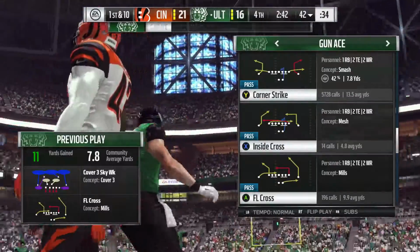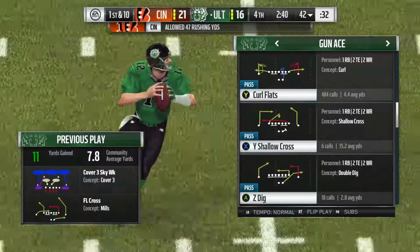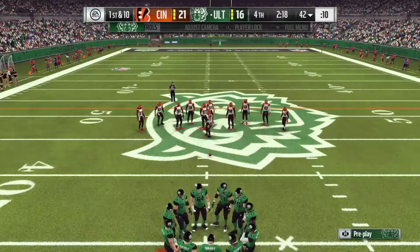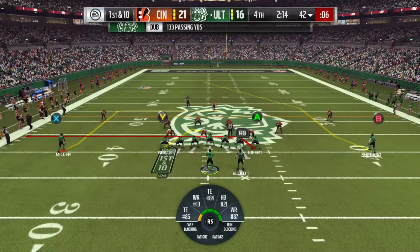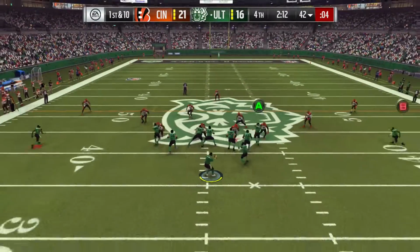And the game just keeps evolving. Big guys running those corner routes, so difficult to cover. So this offense really needs to make something happen here late in the fourth with the football.